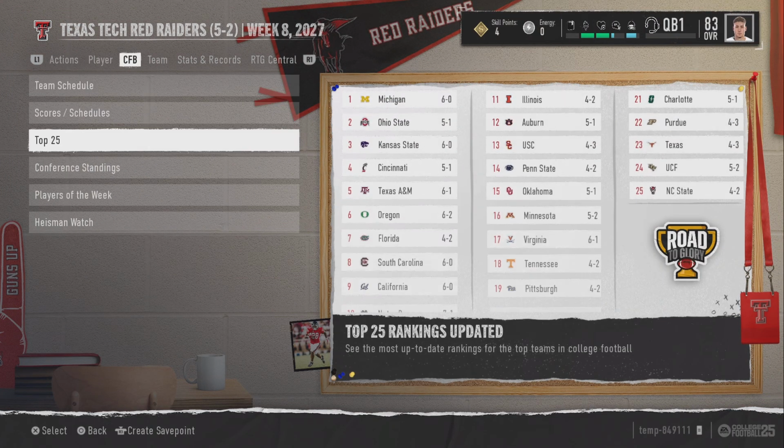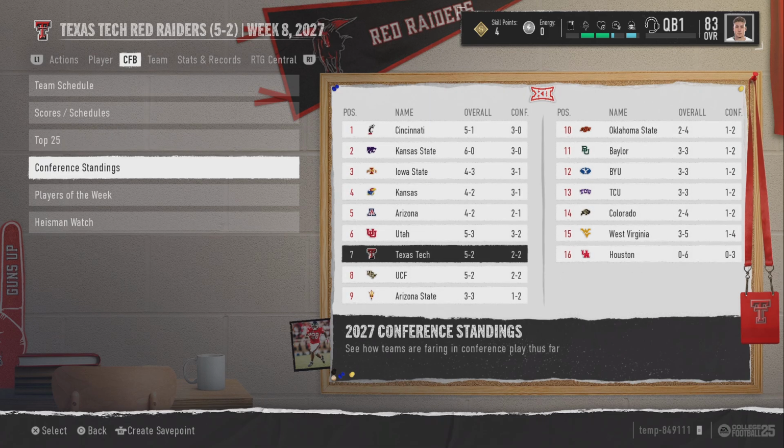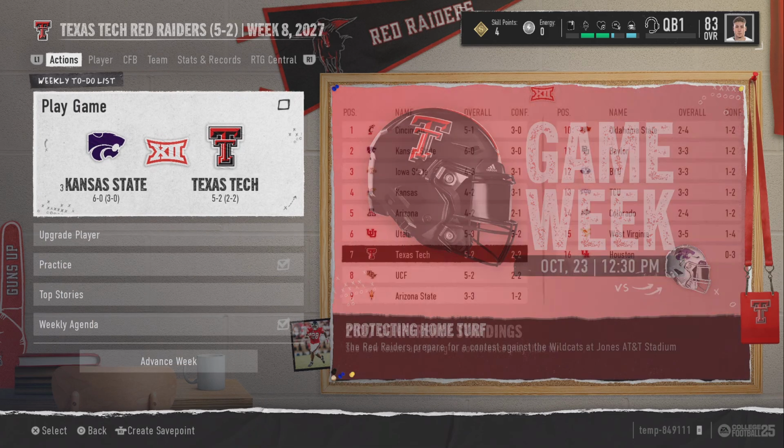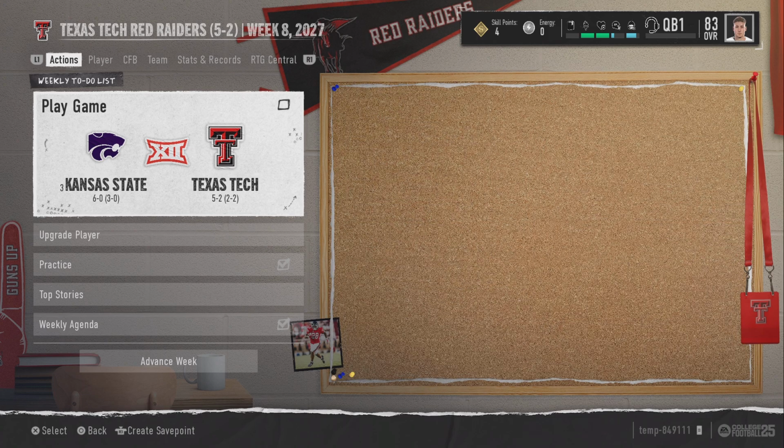So, we are not in the top 25 at 5-2, we are 7th in the conference. We're not on Heisman watch, but we're going to be heading into our week 8 matchup against the number 3 team in the country, the Kansas State Wildcats. This is a big game. They're 6-0, and they're ranked number 3 in the country. So, let's get it, baby.